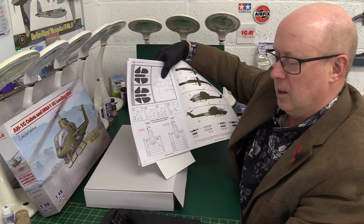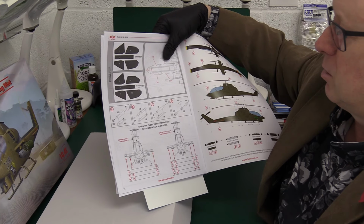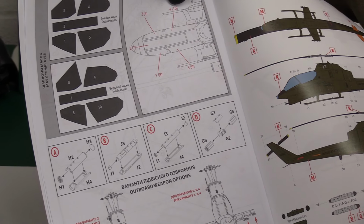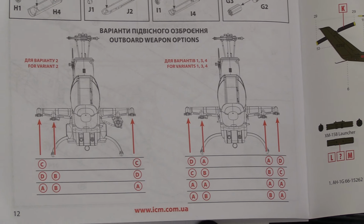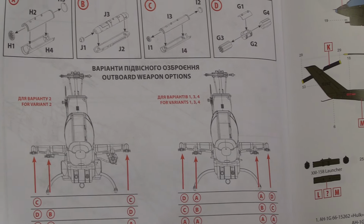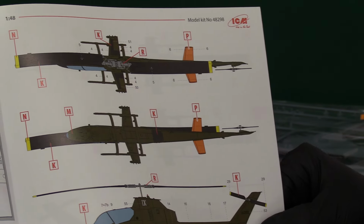Just look at this. One thing that does make me a bit nervous is the amount of masking you have to do, isn't it? It's probably not as difficult as something like a Japanese World War II bomber. But you can see there you've got some masking work to do. And then here you've got your stores loadouts, which is pretty impressive. And then finally, it looks so strange from above, it's so narrow, isn't it?